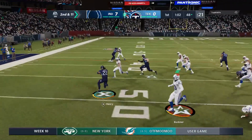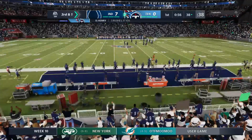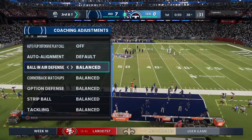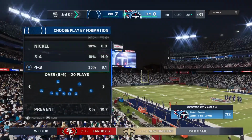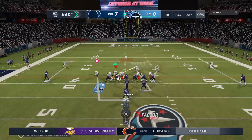Tannehill going to turn and give this to Henry. And able to break one tackle, but then quickly brought down. But a nice little gain. They'll wind up getting 10 back as that sets them up for 3rd down. Brings up 3rd and 1. 9th play coming up here on this drive. This is 3rd and a yard.